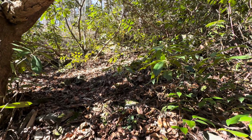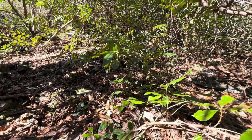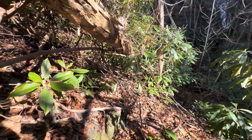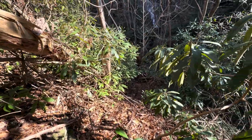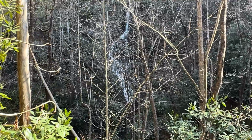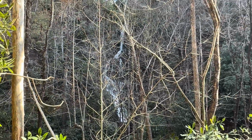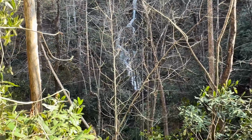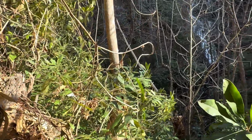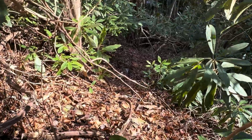So I came from up there somewhere. There is kind of a path. I don't have any question about being able to get out of here, but definitely a very less traveled path. And we can see the Maple Springs Branch Falls right there through all the trees. And Auger Fork will be to the left of it. Don't have a view of it yet, but still working my way down through here.